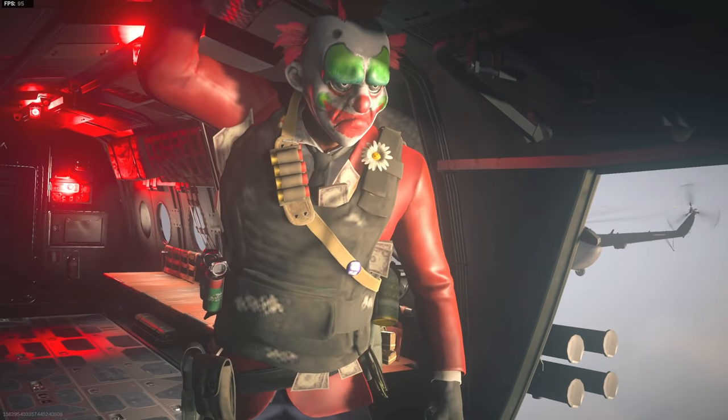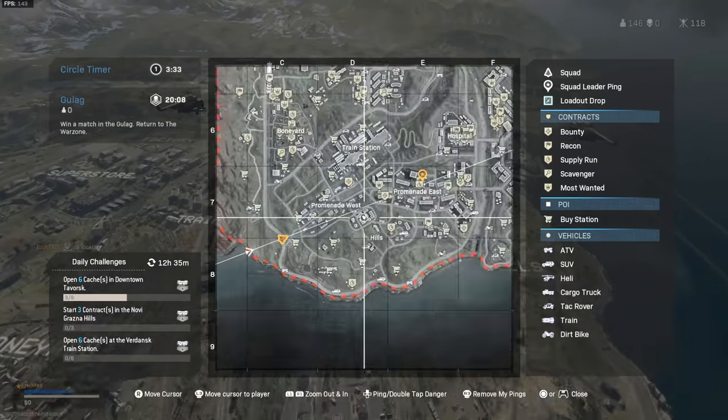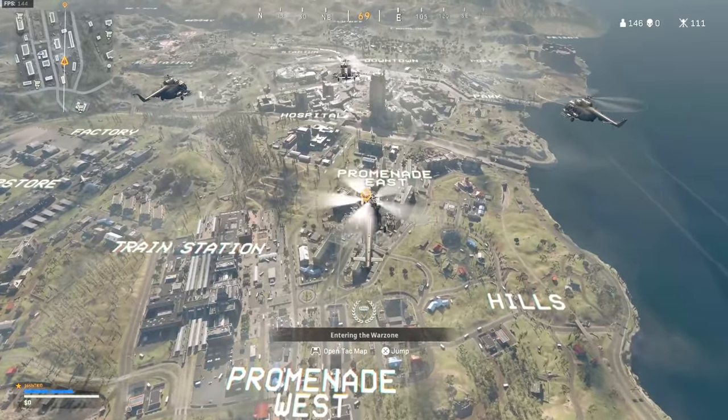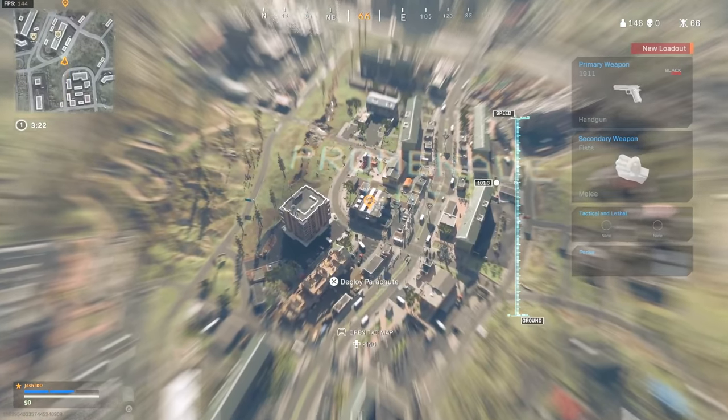Why is that man so grumpy looking? But I think I'm gonna land my spot out here in Prom East. It's right over the spot. I think this is gonna be a great drop. I'm just gonna dig in, get the money flowing, and hopefully our loadout comes very soon.